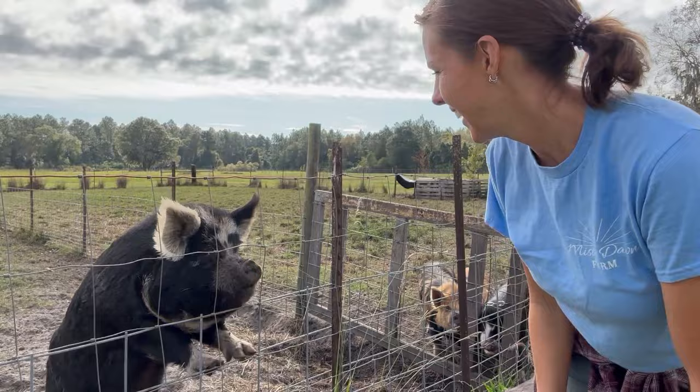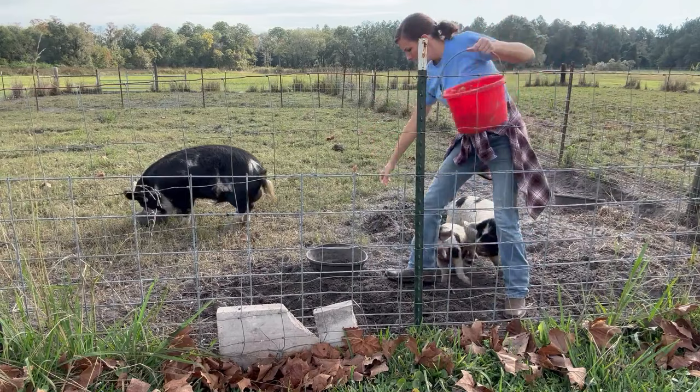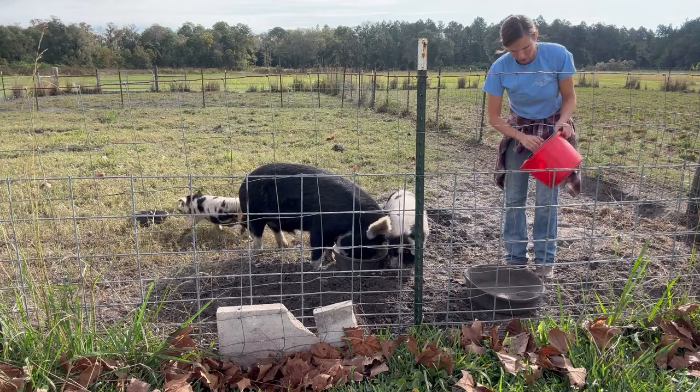Watch out, dude. Okay, let's get him fed. Sometimes he gets their bowls full of stuff. This, we have to empty it out, don't we? Yes, we do. One of these days, I'm going to get them a trough built.